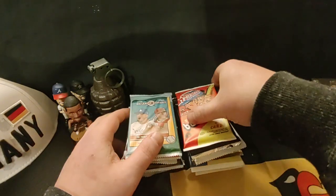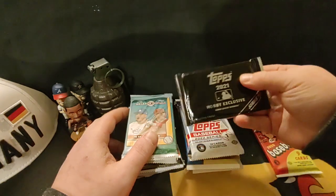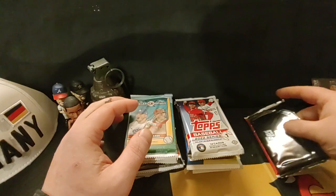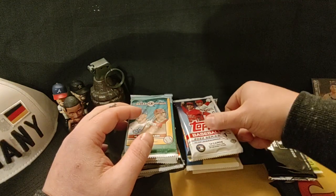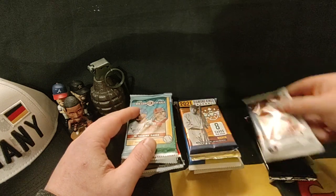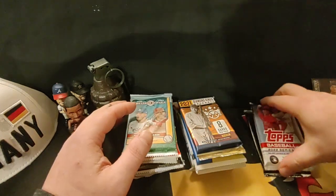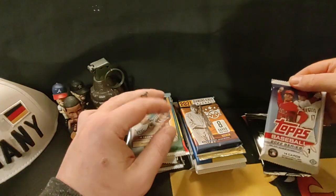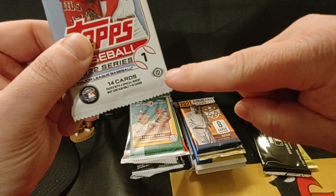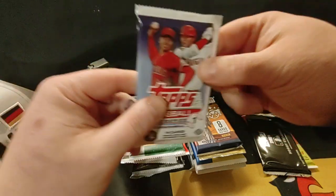Heritage High Number. We got a Topps Hobby Exclusive from Series 1, 2021. Bonus pack, bonus pack, or whatever they're called. Topps 2022 Series 1. And if you guys don't know how to distinguish whether they're hobby or not, Topps will always have this little H thing. Well, I don't know what you would call that, H designation.